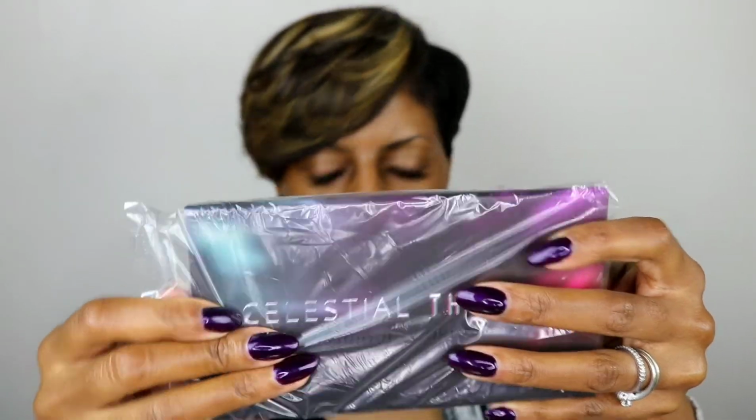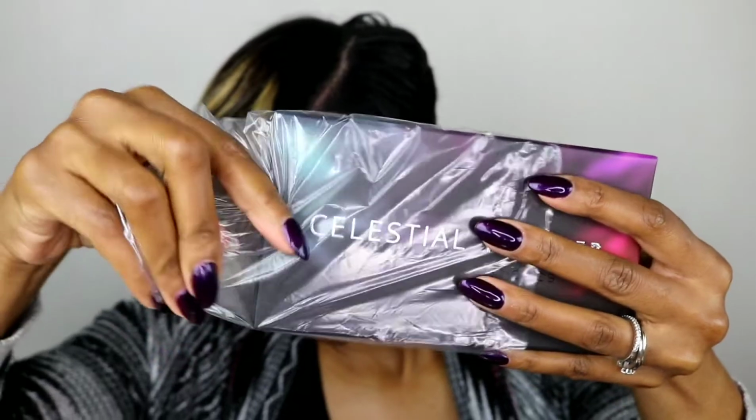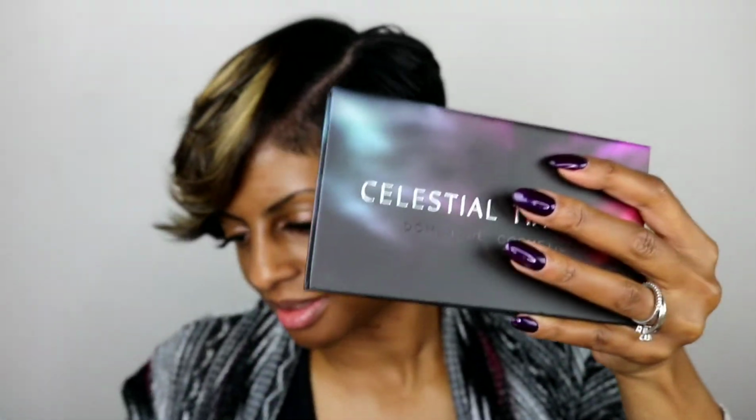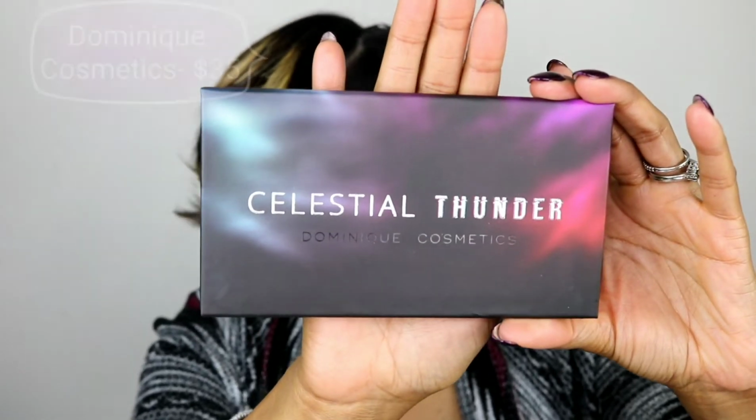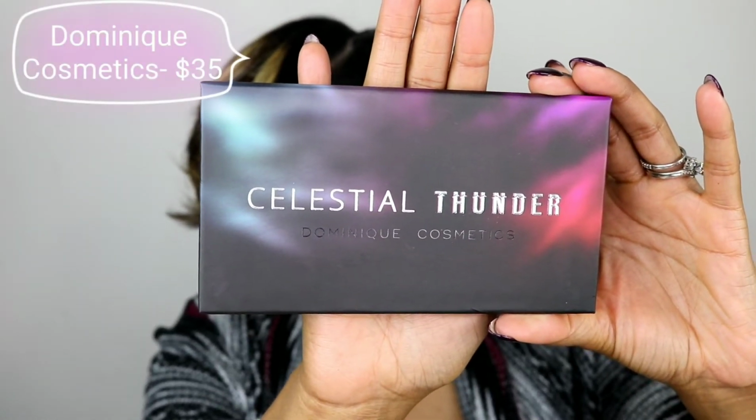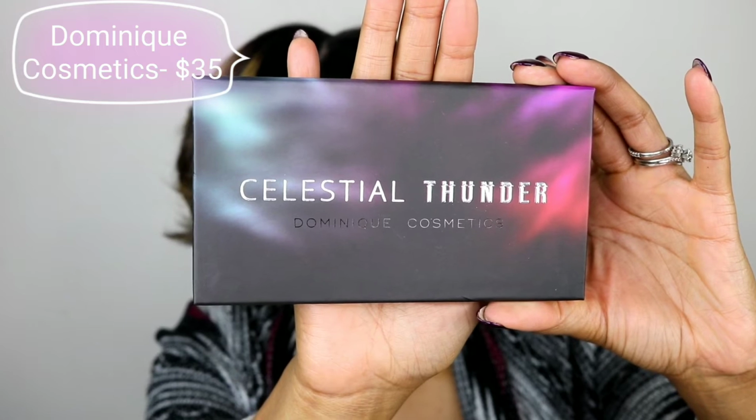Okay, last item, I feel a palette. Celestial Thunder. This is an eyeshadow palette. So this is the Dominique Cosmetics Celestial Thunder eyeshadow palette. And this retails for $35.